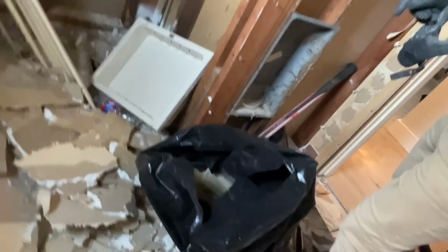Guest bathroom update, guys. So, okay. Got the tub ripped out. Got the sheetrock ripped out. I'm trying to back up the sheetrock so we can get it taken care of and show you when this thing turns into a real bathroom.